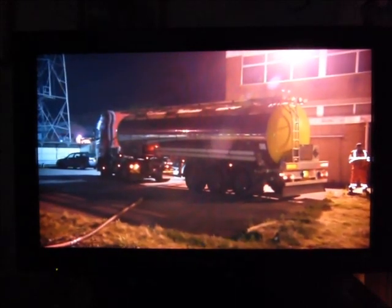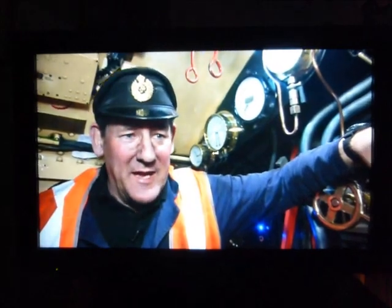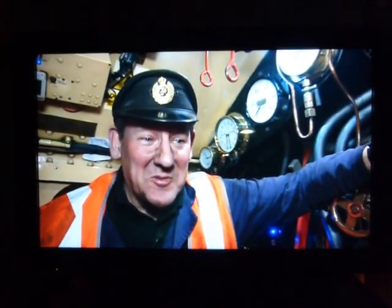Having run 80 miles since York, another water tanker pumps thousands of gallons into Tornado's tender, ready for the next leg of the trip. She was waggling a bit at around the 80 miles an hour mark, but she settled down and was good as gold. With some assistance from the gradients downhill on the way back, I reckon that magic 100 mile an hour is going to be in the bag.